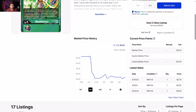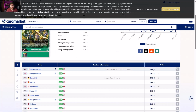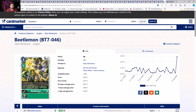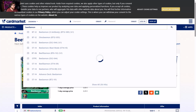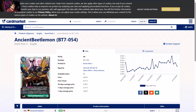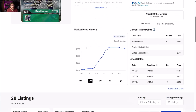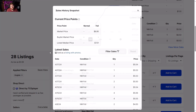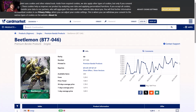Beatomon Event Pack 3, Next Adventure. Showing some movement, nothing too crazy. $3, $4. Explosions, 2s, 3s. Going up. Oh, excuse me. Hold up, wait a minute, Beetlemon, you're not the right one. You're still not the right one. There we go. Looking like €1.50, €1.80, showing some movement. Beetlemon second anniversary. This is going down, actually. Some sales in the $5 to $5.50 range. That's some value. And Europe side looking like €1.20, €1.80 going down.